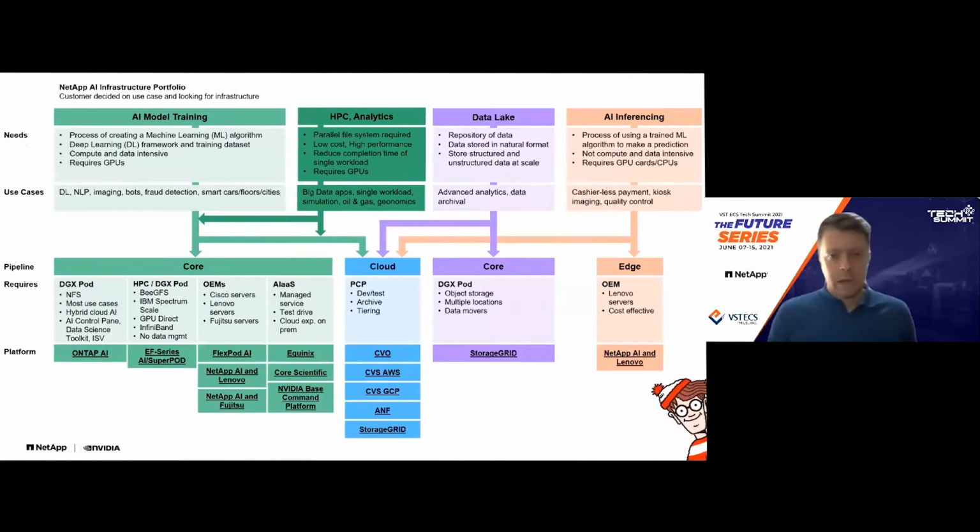So for our partners, we have this solution diagram here, which gives you a view of how to address the variety of customer needs that exist out there from an AI perspective. There are a few major call outs here that I would want to flag. The first is to really understand what the customer need is.